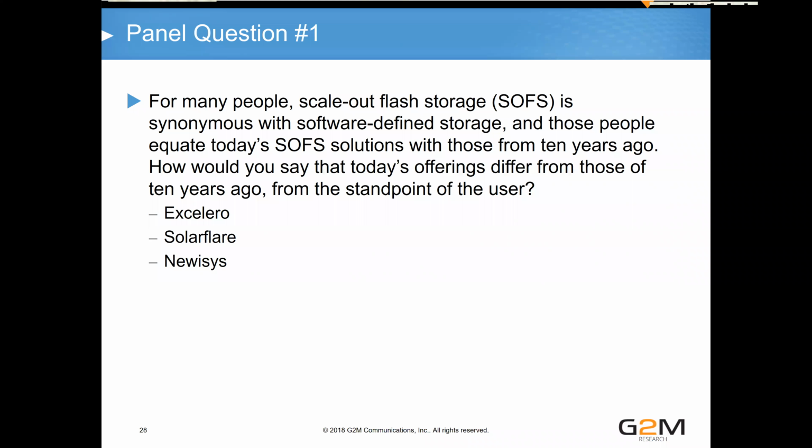So the first panel question is: for many people, scale-out flash storage is synonymous with software-defined storage. And those people also equate today's SOFS solutions with those from 10 years ago. How would you say that today's offerings differ from those of 10 years ago from the standpoint of the user? We'll start with Accelero.